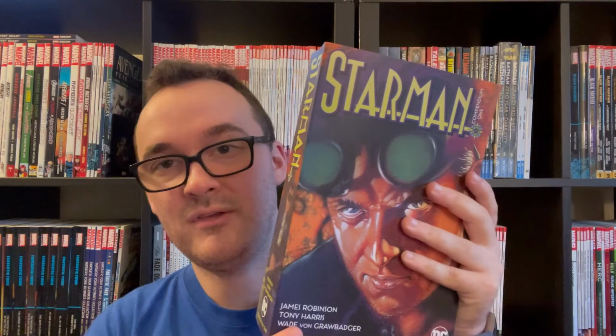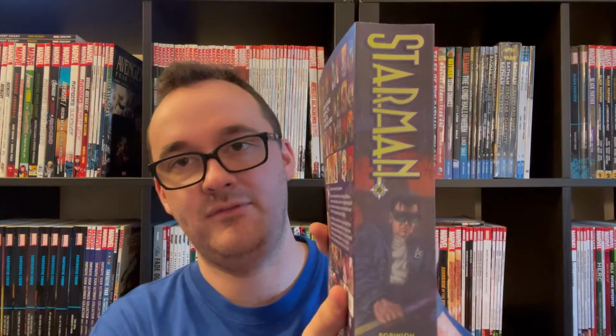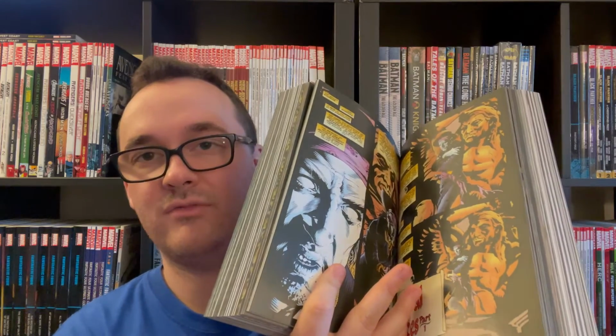So this is a very big book. This has, I think, over 50 issues, maybe close to it. So you can see here just how big it is. But honestly, the design and build of this compendium is very nice. The color restoration here is very, very nice as well. Everything, all the colors really pop. The art is fantastic. I just can't wait to dive into this.